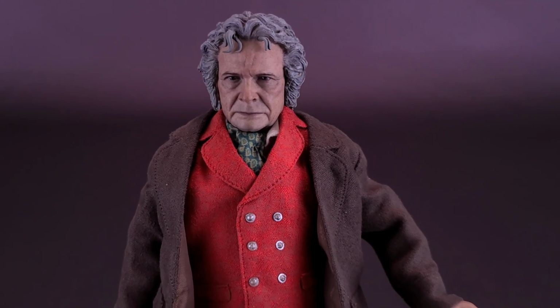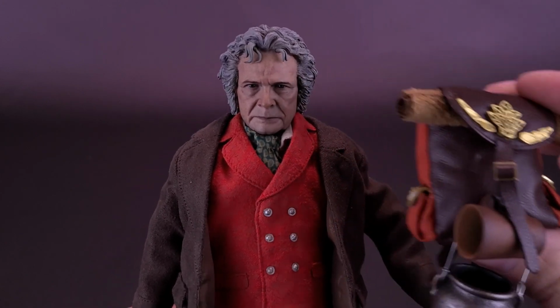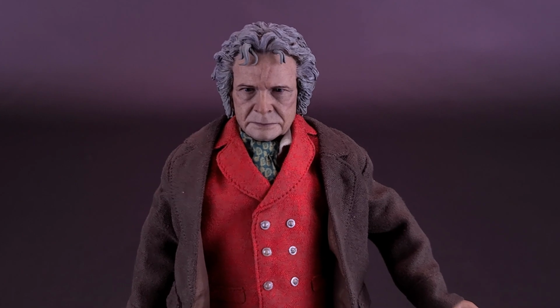Got Bilbo's brown jacket on, but I'm actually going to hold off putting the pack on right now, just because it's a lot easier to show you guys the articulation on the figure if I don't have the backpack on his back. This is going to come back, though, in the final look, so stay tuned for that.